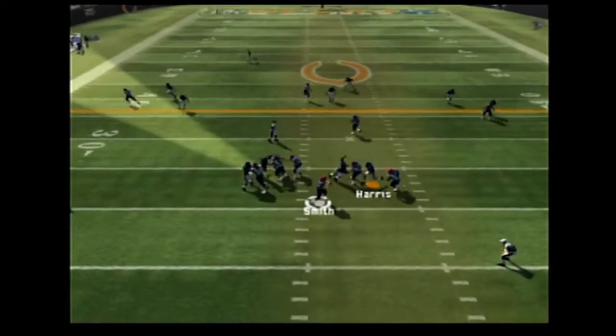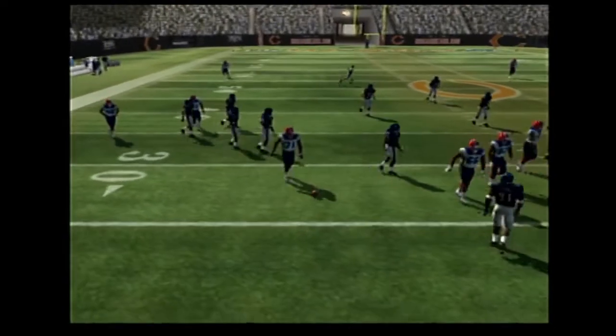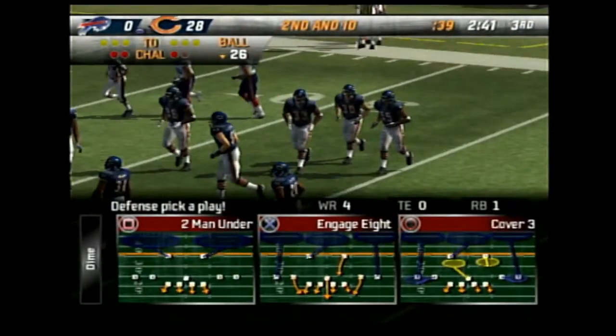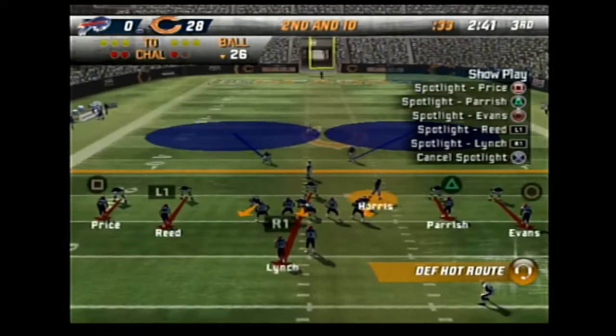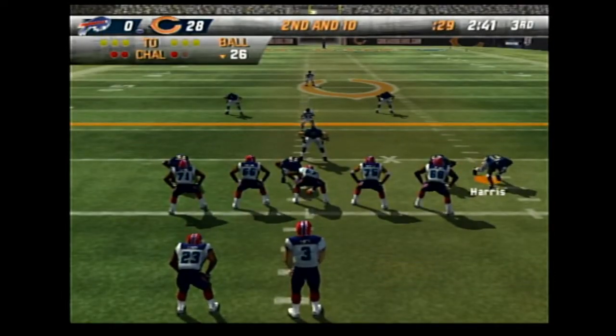Here they come. Closing in with the throw. Nearly intercepted. Had his hands on it. I think he was invisible out there. Wasn't even seen. That's a break for the offense. Ball on the 26-yard line. The Bears come out in a dime package.